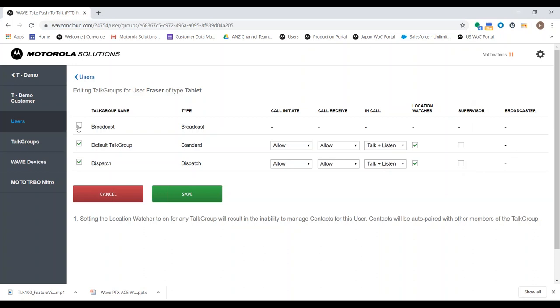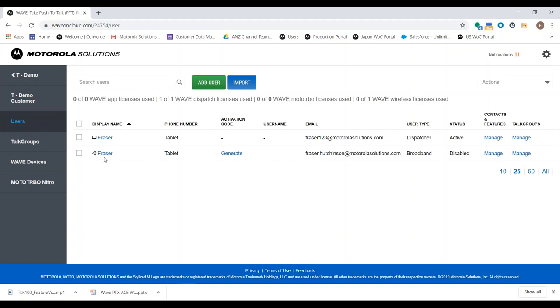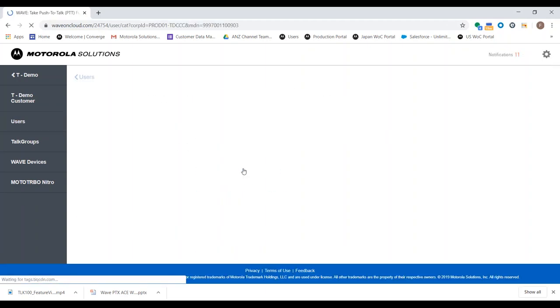And obviously the broadcaster one makes a bit more sense if you've got a user that is on a broadcast talk group, whether or not they're able to initiate one of those broadcast calls. So we just click on the name of the user here. We're able to manage the contacts and the features of the user.